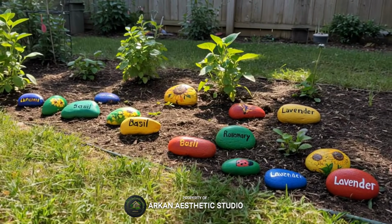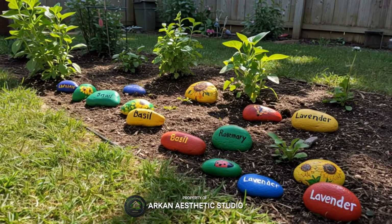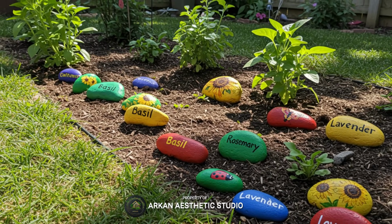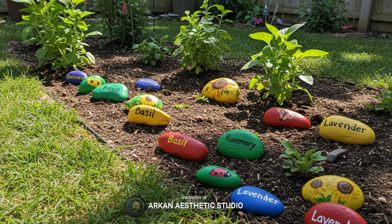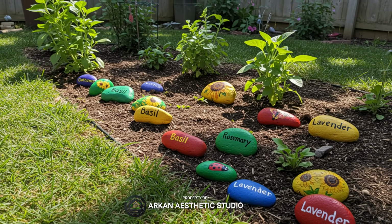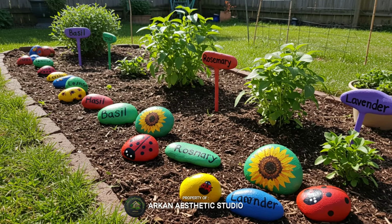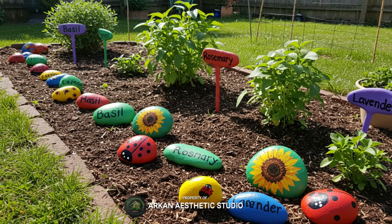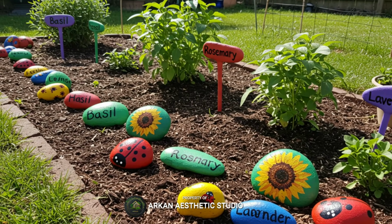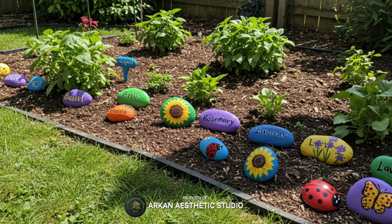There's something quiet and magical about a garden that tells its story not just through flowers, but through the little details placed gently in its soil. In this humble patch of earth, sunlight spills across the ground like a warm blanket. The herbs, basil, rosemary, lavender, stand tall, vibrant, and full of purpose. But what truly draws the eye are the painted stones nestled at their feet. Not just markers, memories made visible.